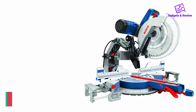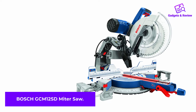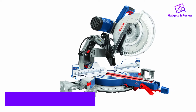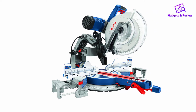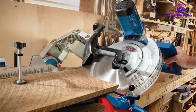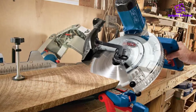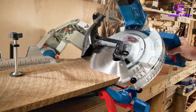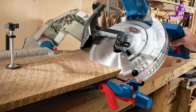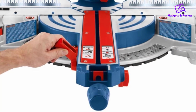Number 3. Bosch GCM12SD miter saw. The Bosch Power Tools GCM12SD 12-inch miter saw comes with a sliding arm that allows the user to cut boards up to 14 inches wide. The saw comes with pull-out material supports on both sides to stabilize boards up to 40 inches long, and it cuts compound bevels in both directions.